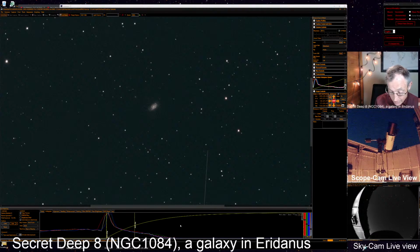Okay, points out there are several galaxies in this region. It looks like a late type spiral, receding, going away from us at 1,500 kilometers per second. Has a small central nucleus compared to its main massive spiral arms.